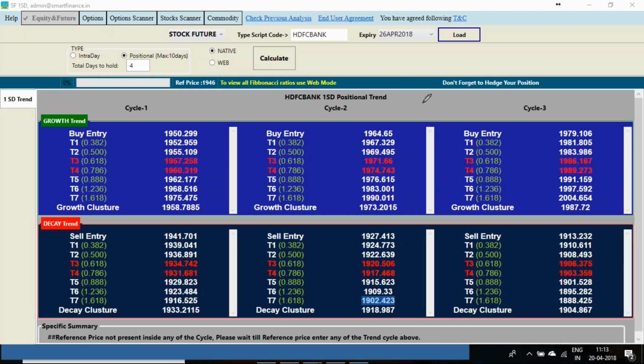I have taken a one standard deviation analysis for the coming four days, and I am getting 1950 above. This stock can go up to 1976, 1990 and 2000. If the move doesn't continue in the upside direction, then we may have the downside direction, which can first go to 1916, 1902 and 1888. So these are the levels we can expect for the coming four days in HDFC Bank.